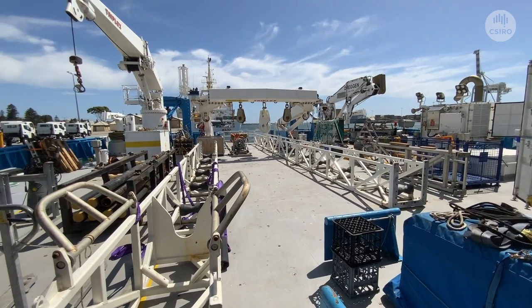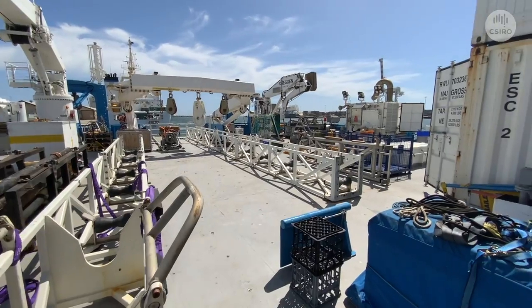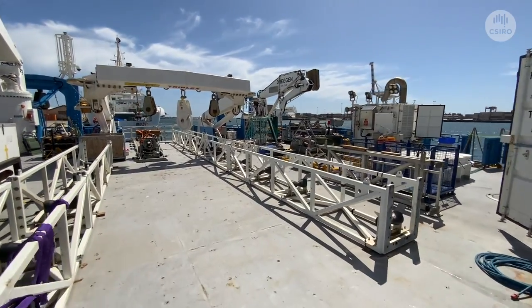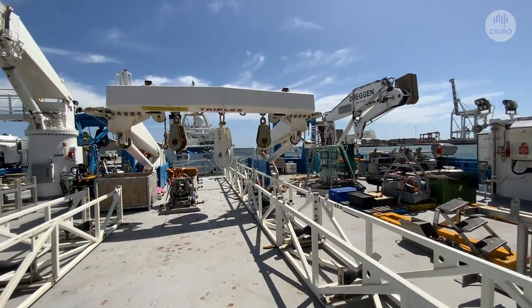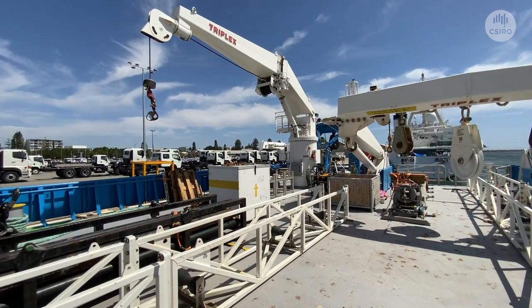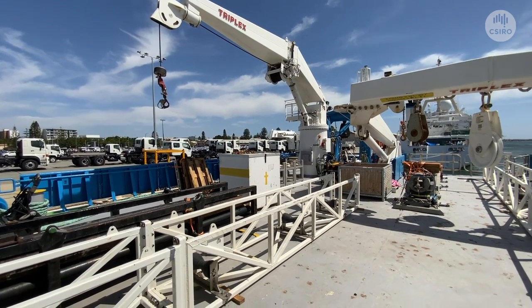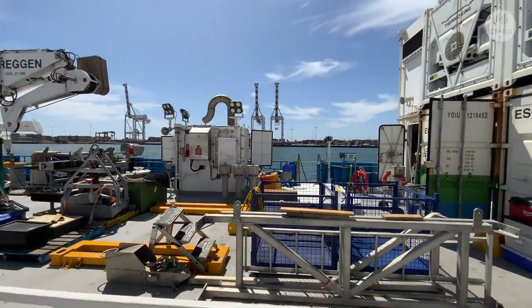Okay, we're out here on the main deck. There's quite a bit of equipment here because we're getting ready for a voyage to Antarctica. Down in the aft quarter, we've got a dragon crane. We've got our A-frame there with a 20-ton lever. And we've got a triple X crane on the starboard quarter. Turn around.